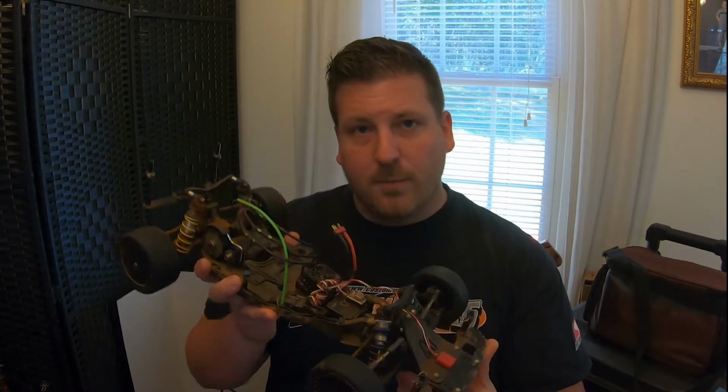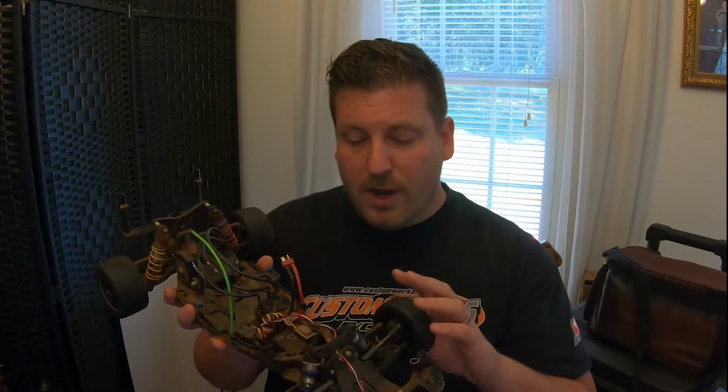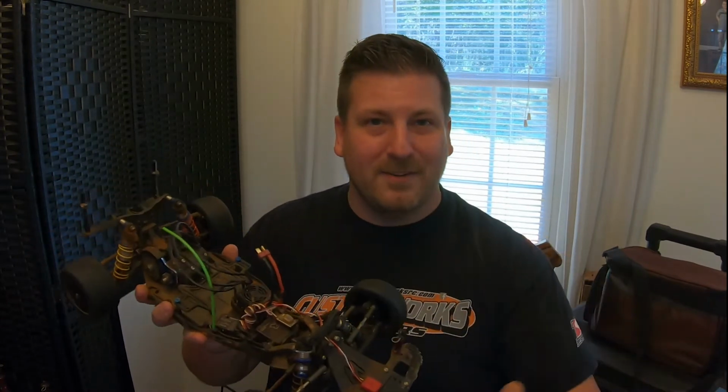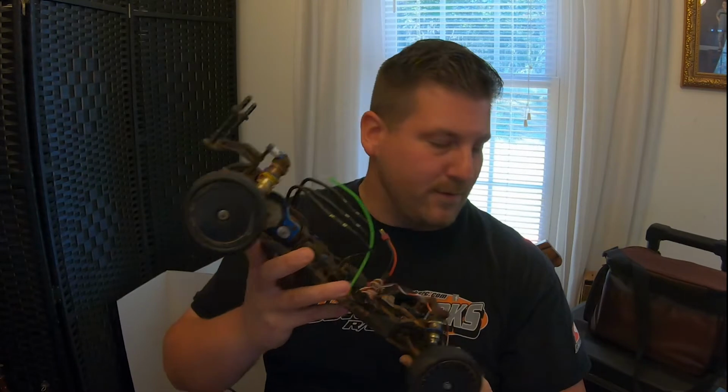So this is another option you can do, and another way to distinguish the difference between toy grade versus hobby grade and so on. So that's it for this one.